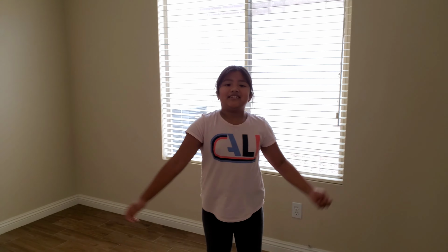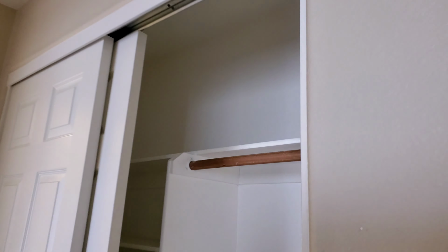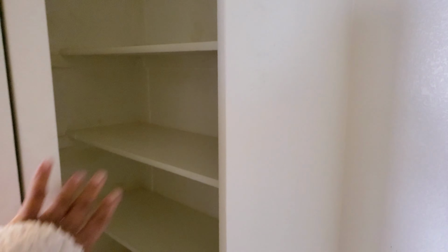closet. Size closet. Why are you still wearing Cali? You're in Nevada now. And this one is the linen closet. Linen closet. It's a nice size. Let's make a location.